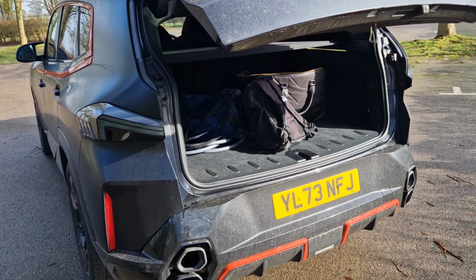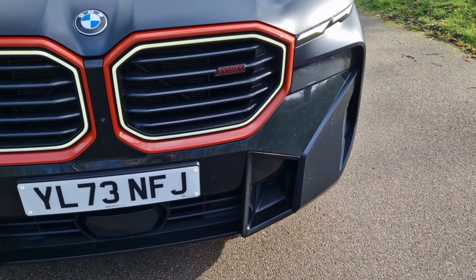But for what he found it in terms of living with it, obviously like boot space and stuff like that, it's pretty special. And you're also looking at, it gets a lot of looks. I'm just looking now because there's people just staring at this car.